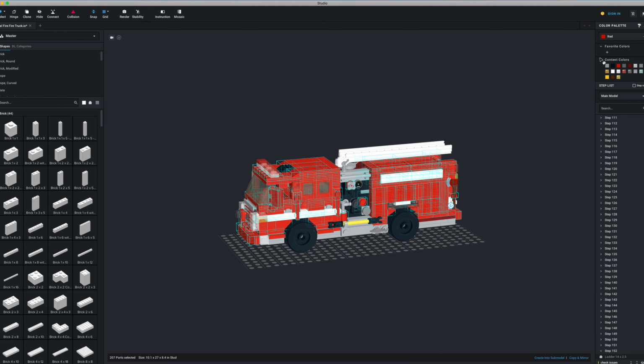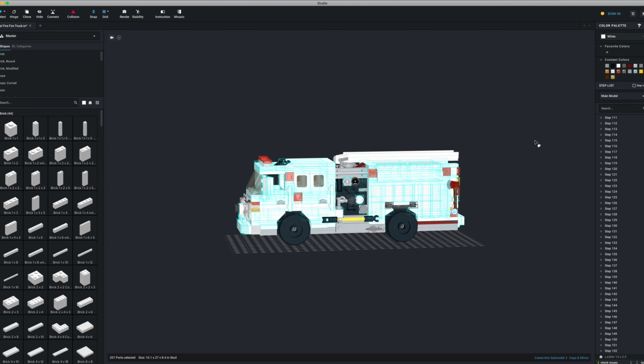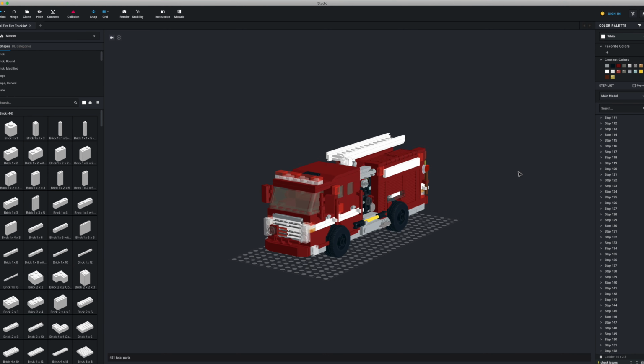It is so easy. The parts file can also be opened and modified using Bricklink's free stud.io software, allowing you to change the colors, add your own modifications, or further customize the model as you see fit.